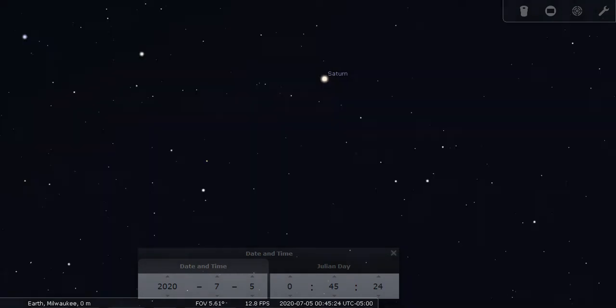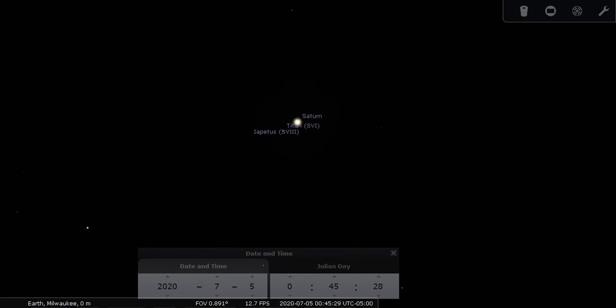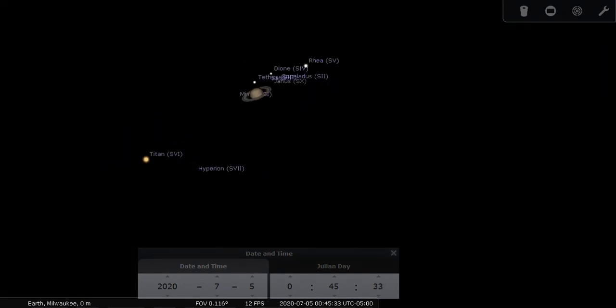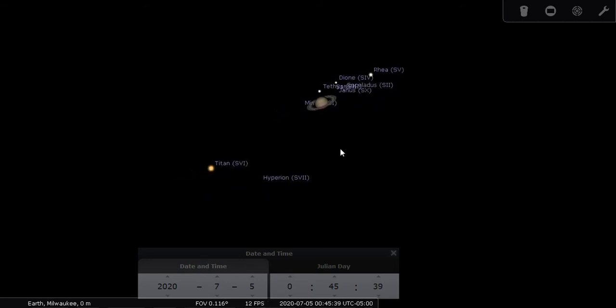If you have a good enough telescope, you can actually, from your house, see the rings of Saturn. Zoom in on Saturn, you can start to see the rings there. A few big moons of Saturn. We have, of course, Titan, Hyperion, all the goodies there.